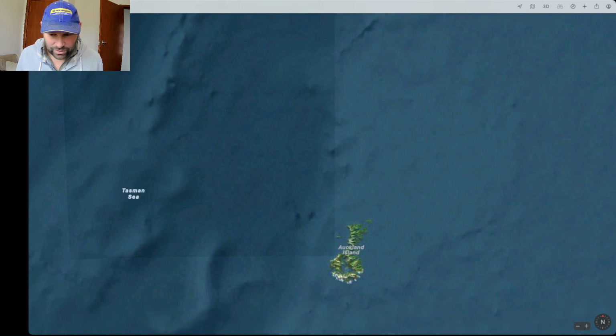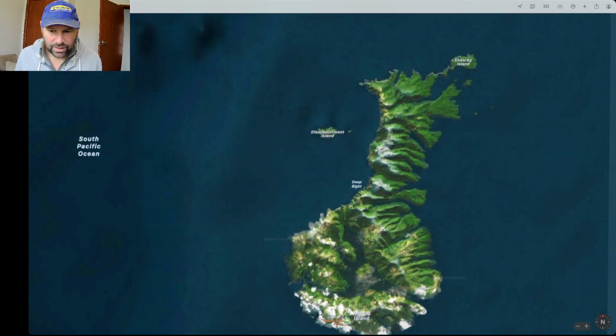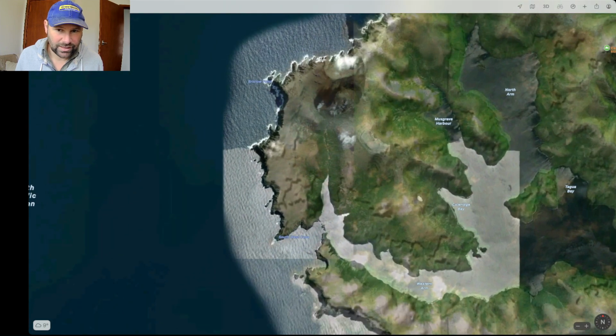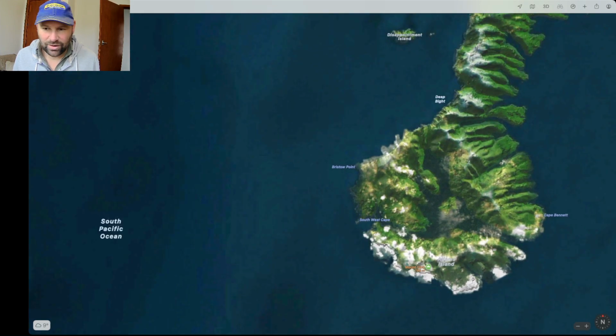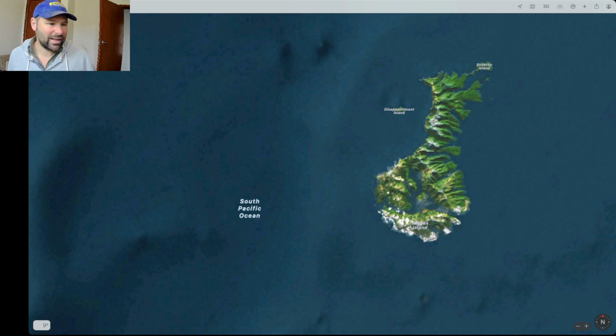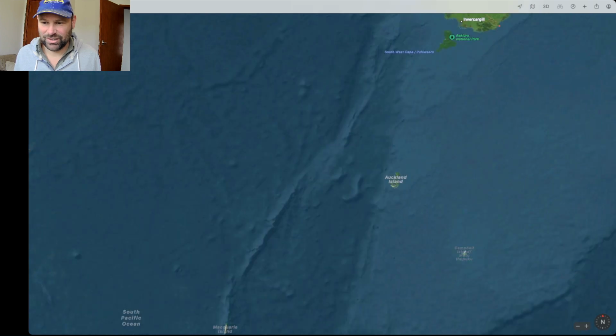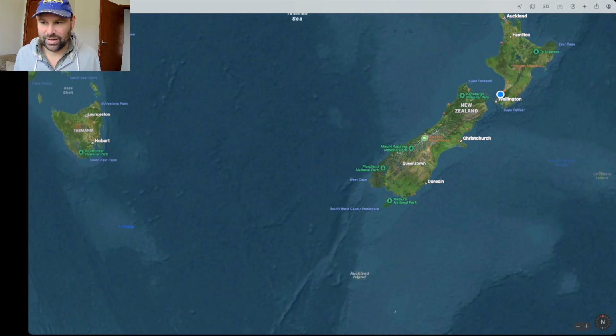But here we've got Auckland Island. And if you go to Auckland Island, this is actually the westmost island, I think, of New Zealand here. So if you're down in Auckland Island, then you're at the westmost point. Anyway, that's just a weird little geography lesson. Things aren't always what you think they are.